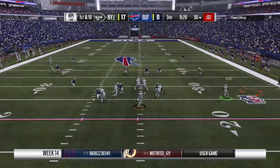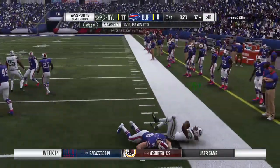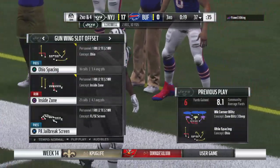On first down, Darnold. A little dump off for Crowell. And he'll be brought down right around the 37. It'll be a gain of 6, and that'll bring up 2nd down.